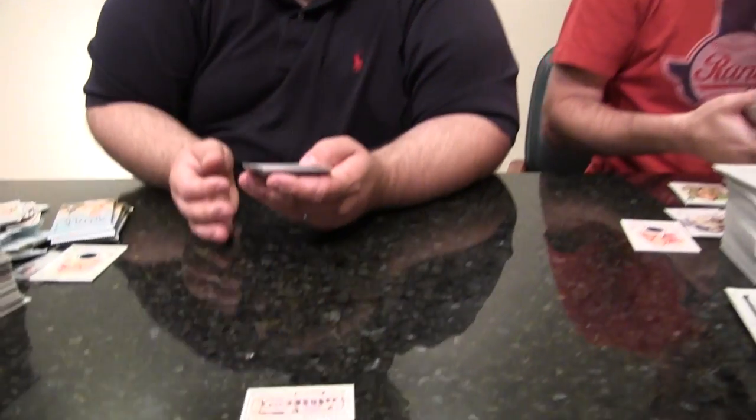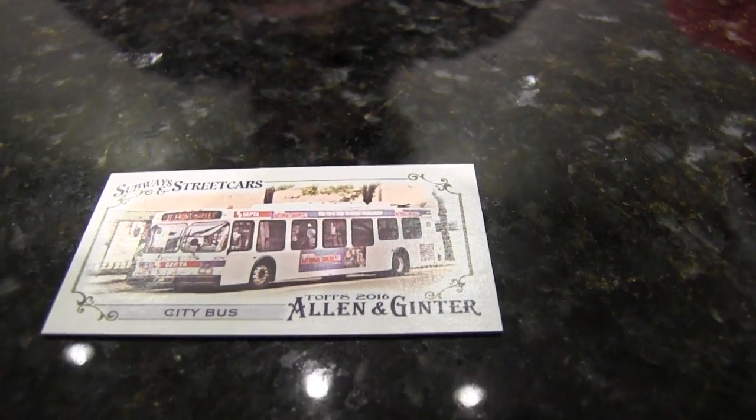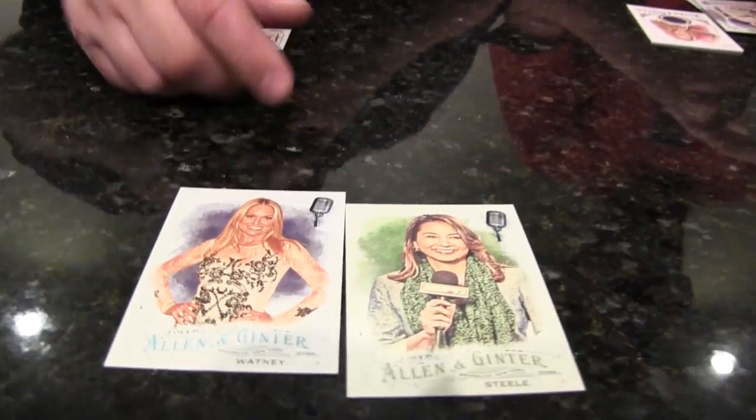Subways and Streetcars mini, city bus. That's the first one I think I've seen in my box. Yeah, I don't think I got one of those, so that might be more of a scarce mini. Franco. There's Adrian Beltre, that's good. Evan Gaddis, Nomar Garciaparra, and the last card, numbers game, Steve Carlton. Getting a lot of sportscasters. Yeah, they do have a decent amount. A ton of them. You can see the little microphone there.